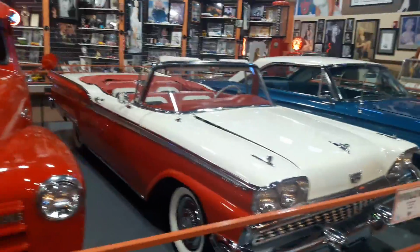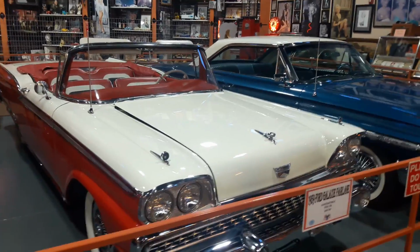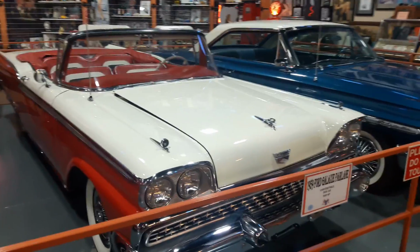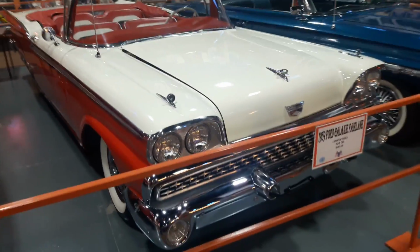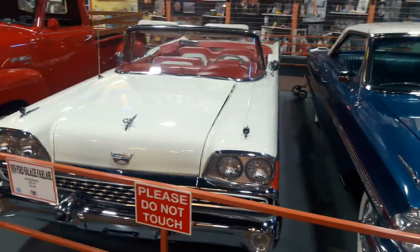And this one is a 59 Ford Sunliner. Nothing real special about it. I don't know much history on it. Nice car. I love the color. And it's a very popular car.